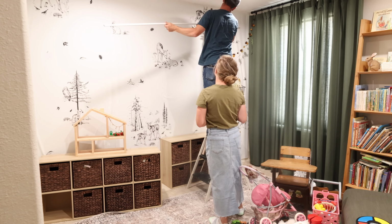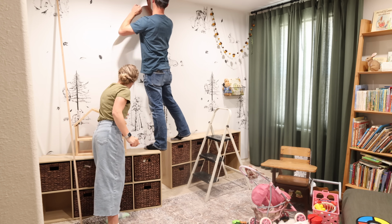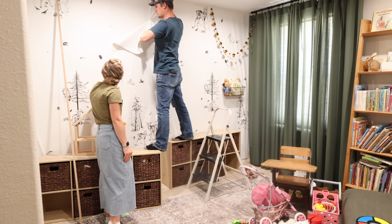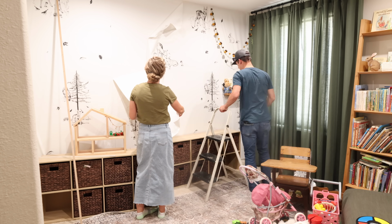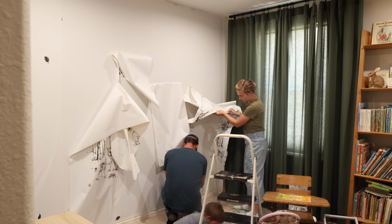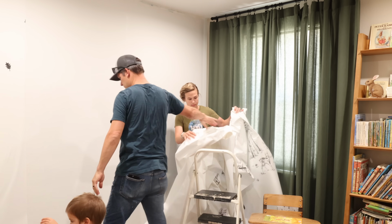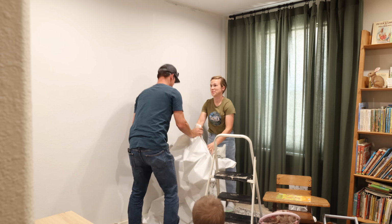What went wrong with this playroom is that we had painted a heavy primer on this wall and then 24 hours later applied the peel and stick paper. We didn't know that you're not supposed to put wallpaper over a wall that's been freshly painted. The wall actually has to sit for 4 weeks before you cover it. So that was our issue, and it started falling down just a couple days after install.